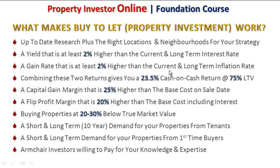Now we hope to live in a low inflation economy, so you don't need to have a very high gain rate for the gain aspect of your investment to show a return. Combining these two returns, the yield and the gain rate, gives you a 23.5% cash-on-cash return at 75% loan-to-value, or LTV. And by cash-on-cash, I mean you've invested so much cash in the project, and it's the return you get on that cash. So if you, for instance, buy a property for £100,000 and you invest £25,000 as a deposit and £2,000 for your buy costs, your acquisition and setup costs, so you've got an investment of £27,000 altogether, then by combining these two returns, it will give you a 23.5% return on that £27,000 cash that you have invested.